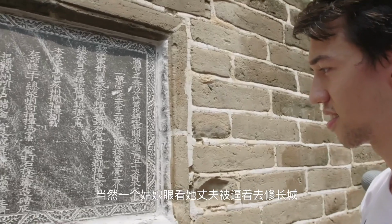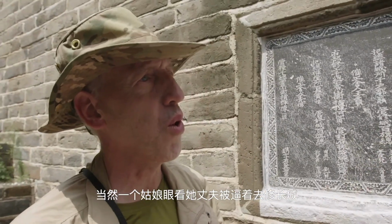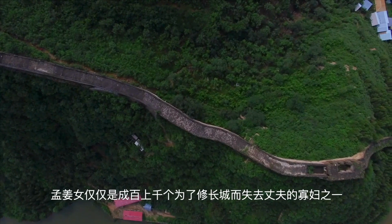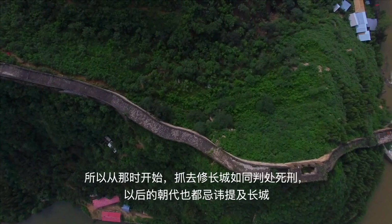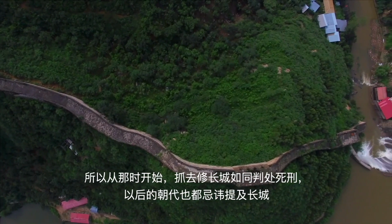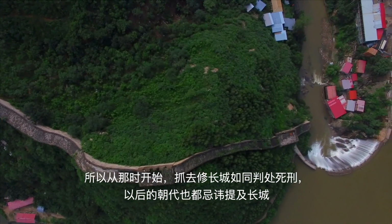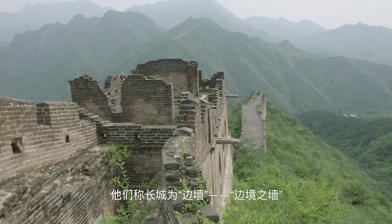But of course, a young lady saw her husband march off to build the wall and never return. Lady Meng, the legend of Ming Dynasty. She was just one of hundreds of thousands of women widowed by the building of this immense wall. So from that time on, the term Great Wall became a death sentence and was seldom used by future dynasties. And they tended to use a term like border wall.